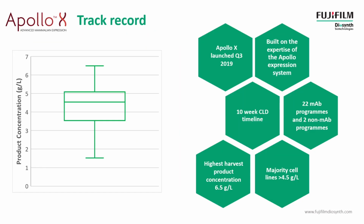So to culminate all of our efforts, I just wanted to go through this last slide, which shows our track record for Apollo X. Through the use of the Cyto-Mine, improvements to the host cell line and the medium, we're able to have a 10-week CLD timeline. Apollo X was launched around 2 and a bit years ago, so by now we have completed 24 CLD programs, 2 of which were non-mAb molecules.